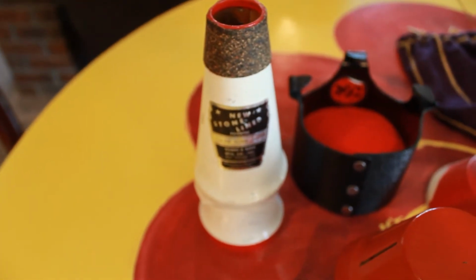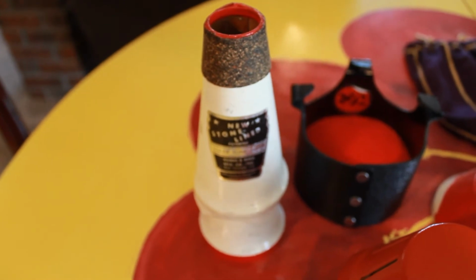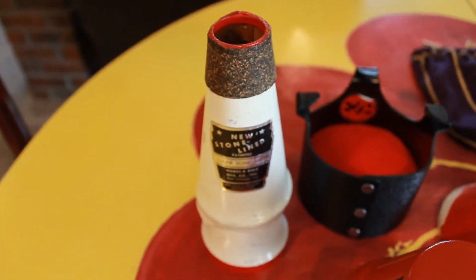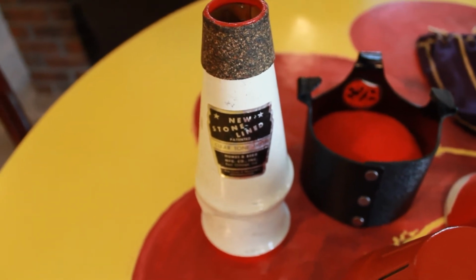Finally, you have some special mutes like this one, the solo tone mute. It's got its own sound and is used in its own styles. You don't use it very often, but it's good to have.